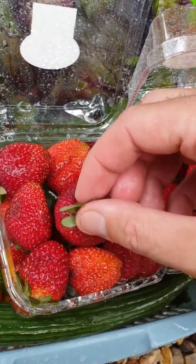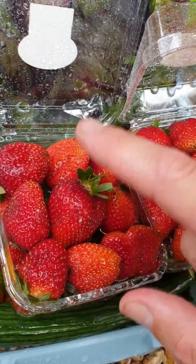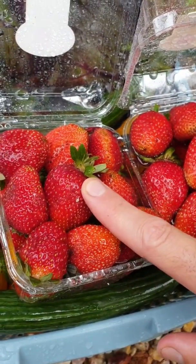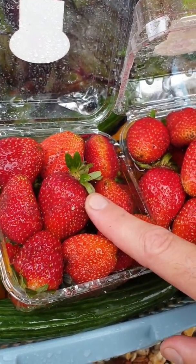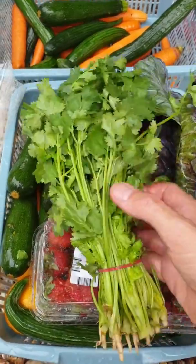I always leave the stems on, I don't break them off, but especially with strawberries it is really important that you do definitely wash them. They spray them with some pretty harsh chemicals here in Australia. I've worked on a strawberry farm. Always wash strawberries. Next is some coriander.